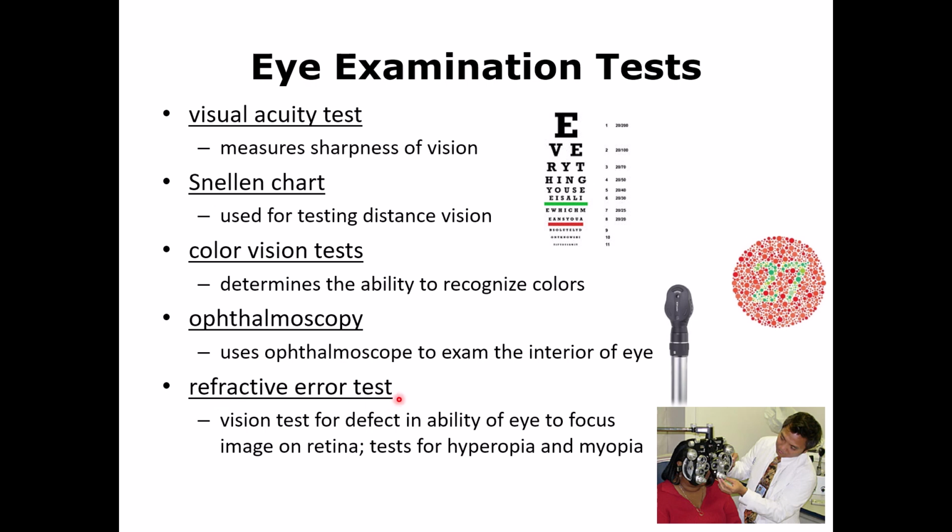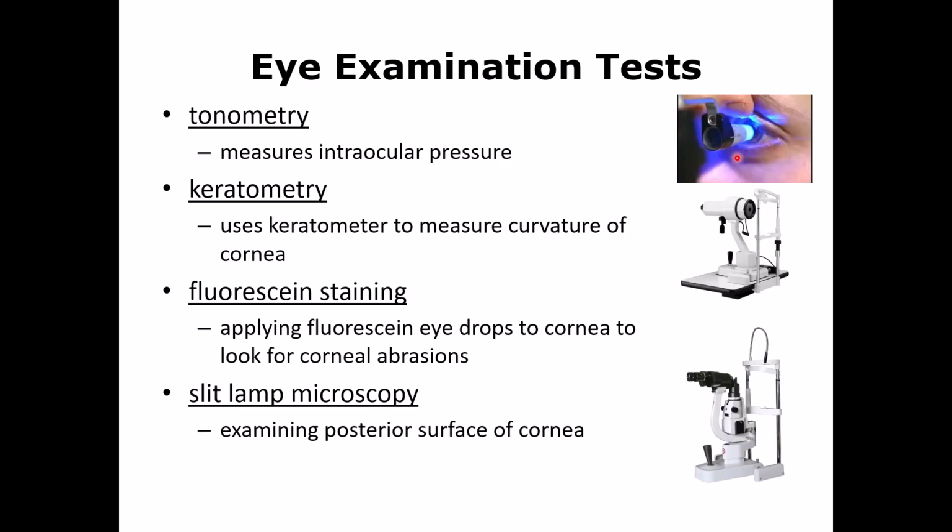Refractive error test is that if you have myopia or hyperopia, you go to an optometrist, and they put different lenses, and they can look at your vision and see how sharp you can see different letters or different objects. So they give you prescription eyeglasses. Tonometry is to check the pressure of the eye, and that is for glaucoma.